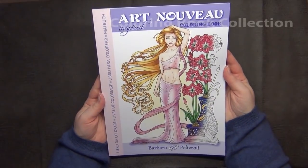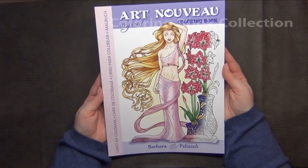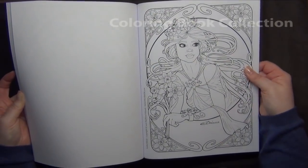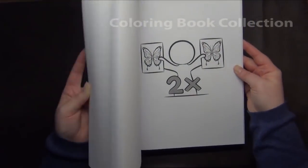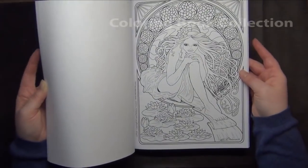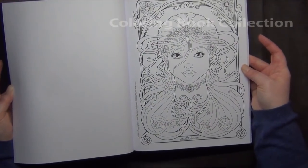Then I have Art Nouveau inspired coloring book by Barbara Pellizzoli. Yeah, I wanted to have something different, something else to color. You also have two copies of each picture in this book.